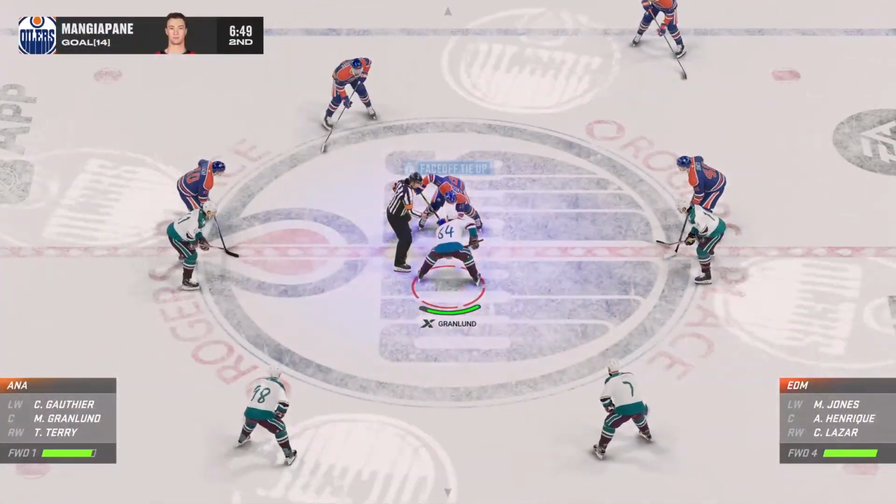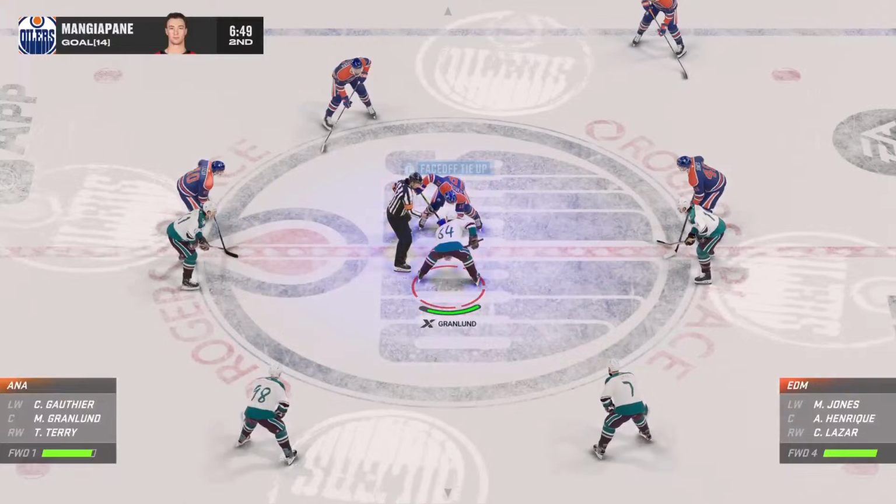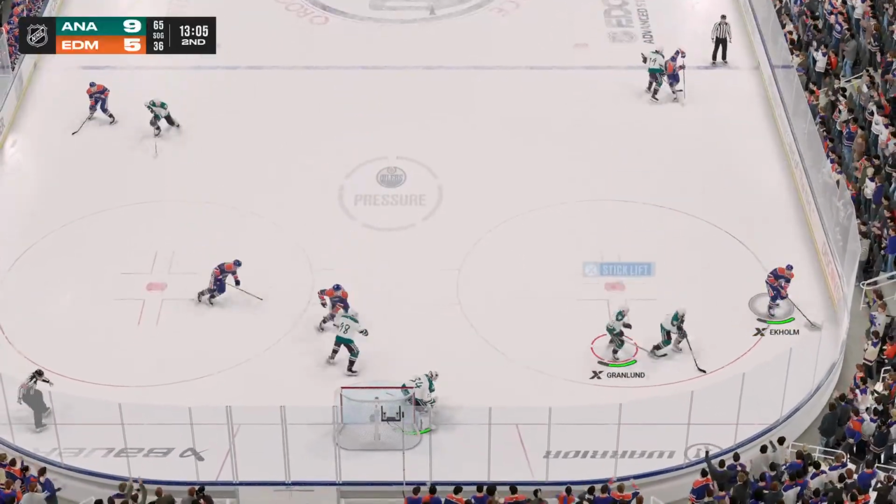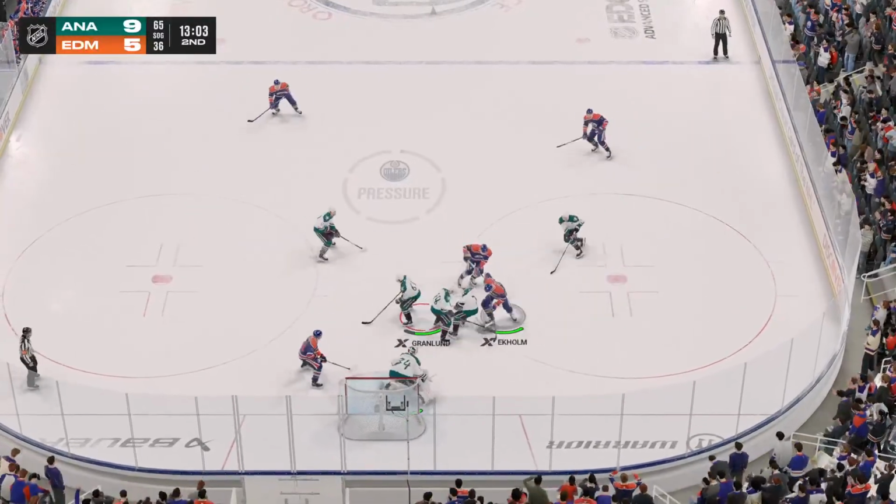Yeah, they've been crushing across the board. They can't just be one player. It's got to be a collective unit that goes after it and attacks.